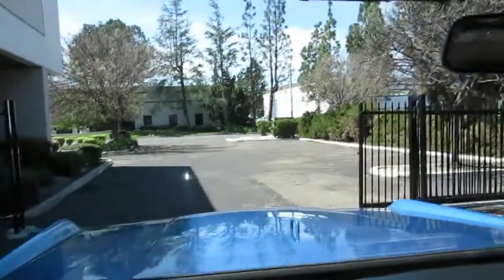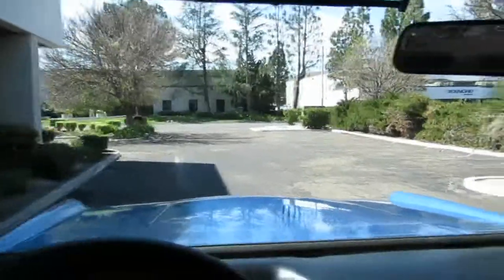All right, here we go. We're gonna go for a spin in a 1969 Ford Bronco. These are super popular now. It's hard to get them that aren't all beat up. This is a good one. This is a two-owner vehicle.